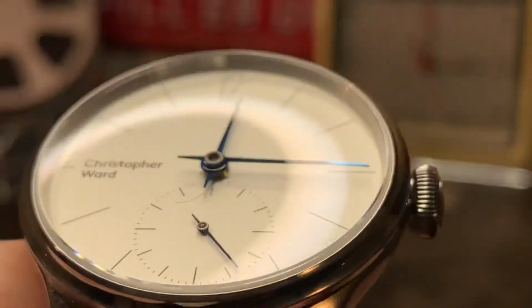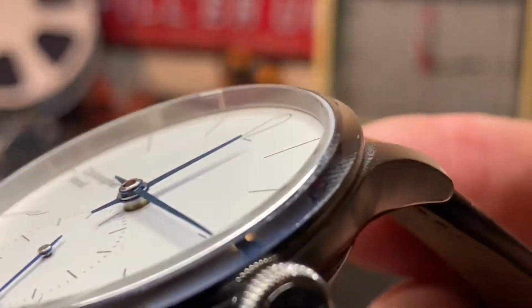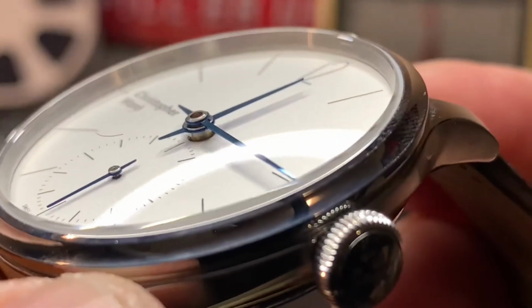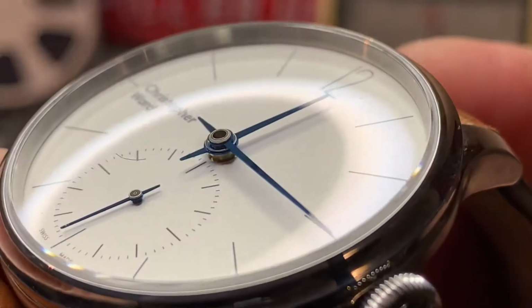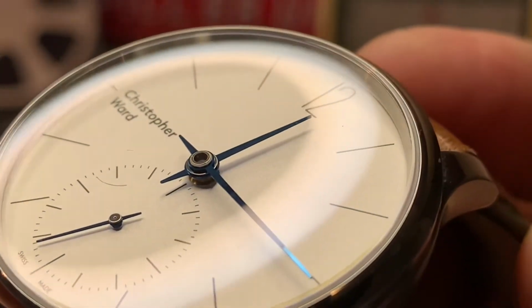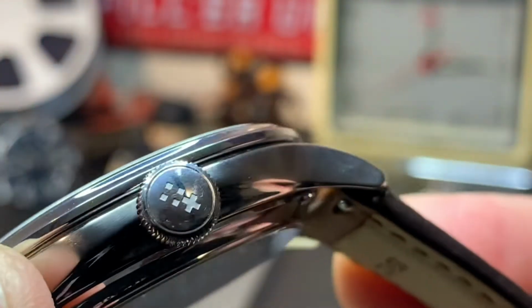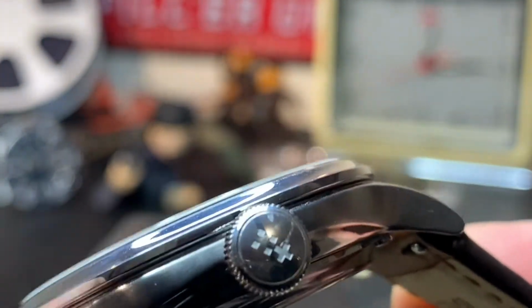And look at how the posts for the hands are done. They're done so nicely. I don't know if you, there you go. You can kind of see that. It's very impressive. Like, this watch is done to a very high level. And you can see the crown is signed Christopher Ward.